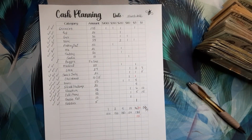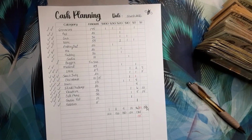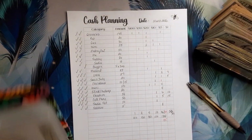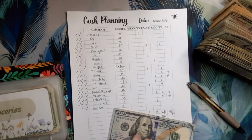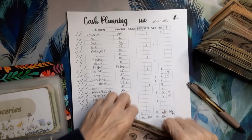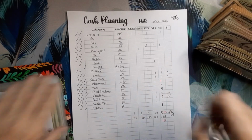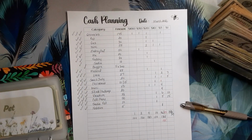All right, this is my cash planning sheet, and I do use this, and it is helpful to me because I like having specific denominations. So we're going to go ahead and start with my stuffing. Okay, so my groceries will get 175. So I get 100, a 50, a 20, and a 5. Okay. And pet will get 20.